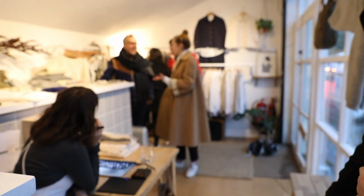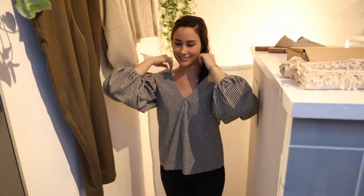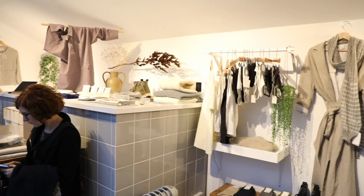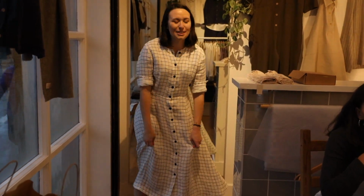Yeah, I felt so comfortable in that shop. I thought it was really cool, and it's really cute and small, but I like it because it's manageable. They had just the right amount of pieces in there, and they also have a really good website, don't they? We've been on the website. Yes, they really do.